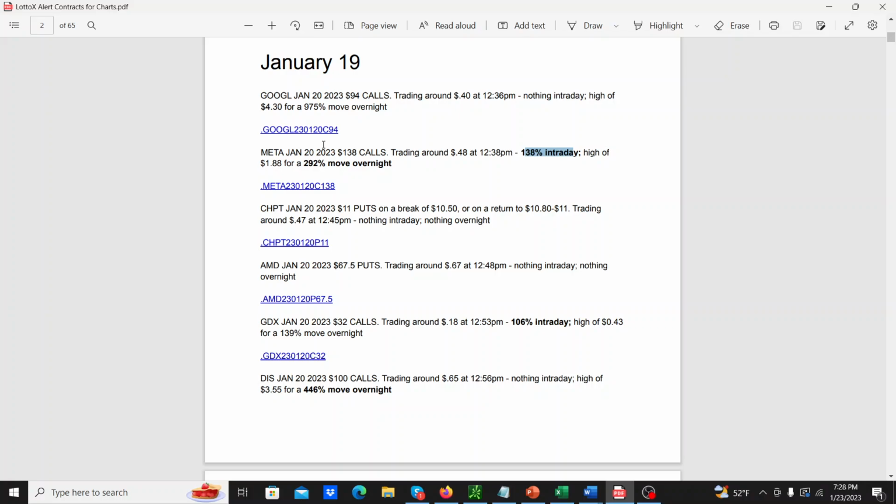I scalp them. I take a bunch of them and I hold them for 20 minutes or an hour until I'm net positive on all of them, if possible, and then I just take my profits and run. But that's not the best way to play it, right? Some of these things move huge overnight. That's the whole point. But it's just the way I'm comfortable playing them.